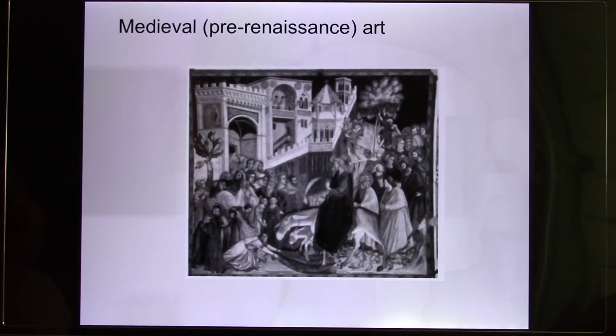And this will affect the art, like the Renaissance. The Renaissance came after the Black Death in the 14th century wiped out half of the population in Europe, and when everyone believed that Europe was done, suddenly Renaissance.